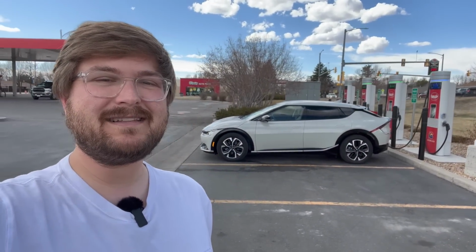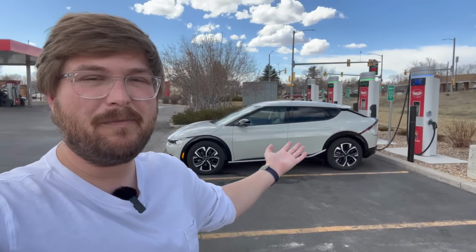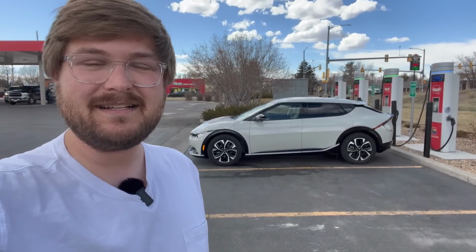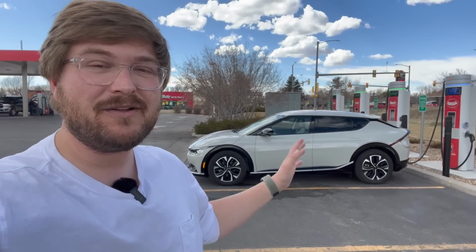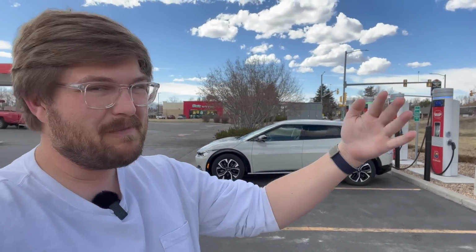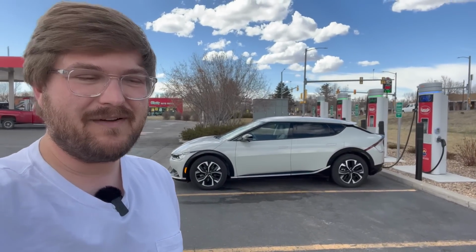Welcome to Wellington, Colorado, and welcome to another highway range test. This is another vehicle we'll be running in our 70 mile per hour highway range test series. It is the Kia EV6, the all-wheel drive 77.4 kilowatt hour version. I'm going to tell you all about our testing procedures. We're then going to run the vehicle from here in Wellington, Colorado, up probably into Nebraska, turn around, and then come back and see how far it goes on a single charge at 70 miles an hour.